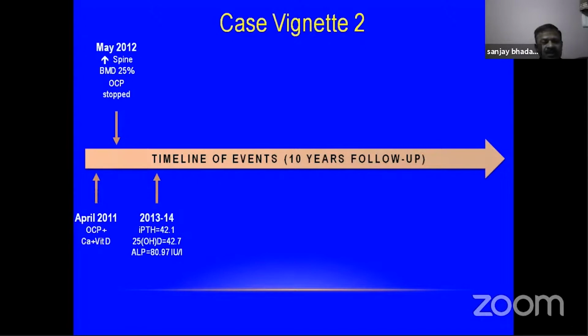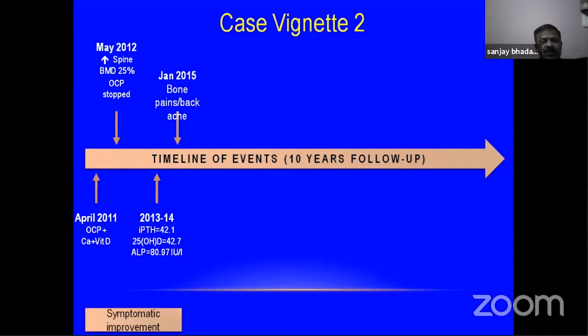In 2013 to 14, she was doing fine, and PTH, vitamin D, and alkaline phosphatase were normal, and she was receiving calcium and vitamin D. But again in 2015, 4 years after the initial event, she started complaining of bone pains and backache. She was evaluated after 6 months of the symptoms. BMD was decreased by 5.3% at the spine, and the T-score was -3.1.